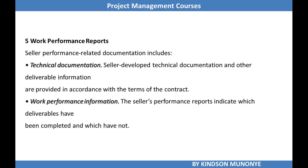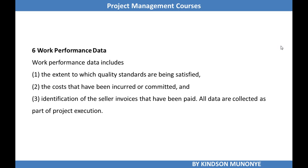Another input we need is the work performance reports. It means that the seller's performance will be documented and provided as input for control procurement. So the documentation might include technical documentation. For instance, seller developed technical documentation and other deliverable information are provided. We also need work performance information. Seller's performance reports indicate which deliverables have been completed and which have not been. So work performance reports is one important input to control procurement.